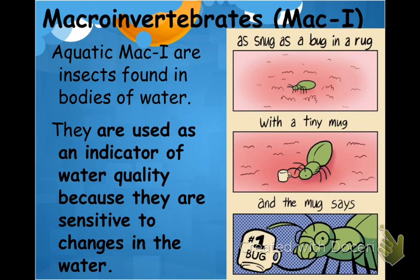Macro means big. It means big enough to see with your naked eye. Micro means it's too small to see with the naked eye. So if you are looking through a microscope at bacteria, you can't see bacteria just from looking at it. You have to use the microscope in order to zoom in and make the bacterium larger in order for your eyes to be able to see it.